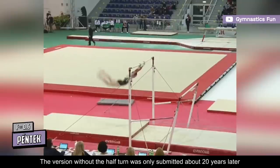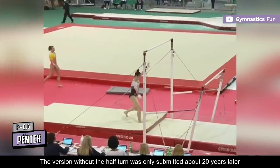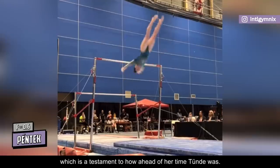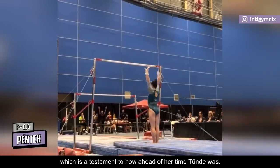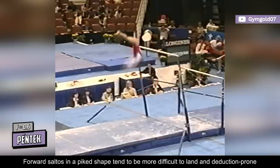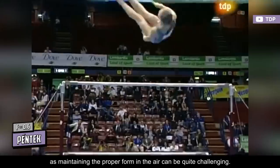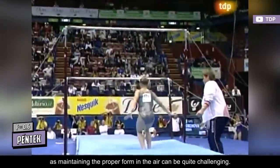The version without a half turn was only submitted about 20 years later by Canadian gymnast Ava Stewart, and given an E rating, which is a testament to how ahead of her time Tünde was. Forward saltos in a piked shape tend to be more difficult to land and deduction prone, as maintaining the proper form in the air can be quite challenging.